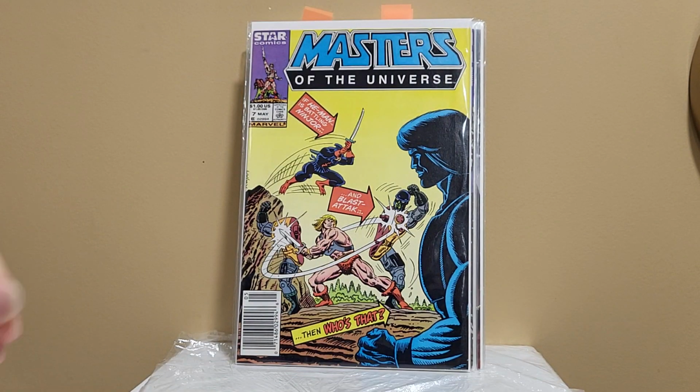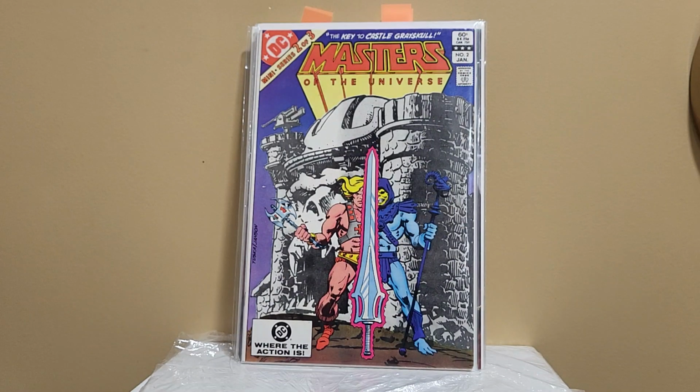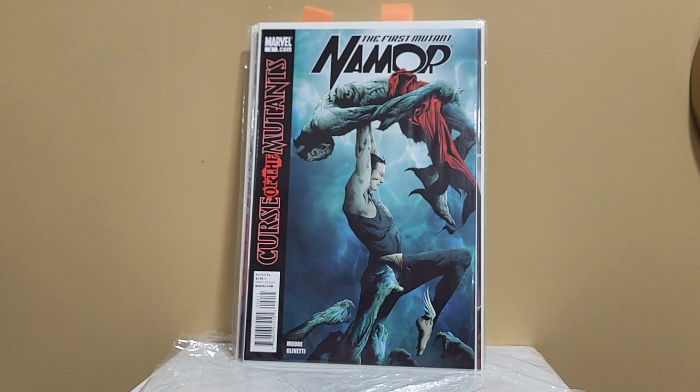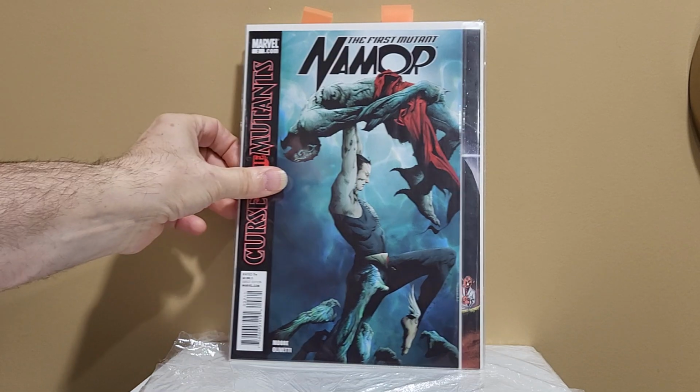Masters of the Universe from the Star number 7 newsstand. Masters of the Universe number 2 from DC. I think this might be a double, but I'm not sure yet. Namor, the First Mutant number 2. I think this was a hot book right before Black Panther came out, but now people still want $10 for this book, but yeah.